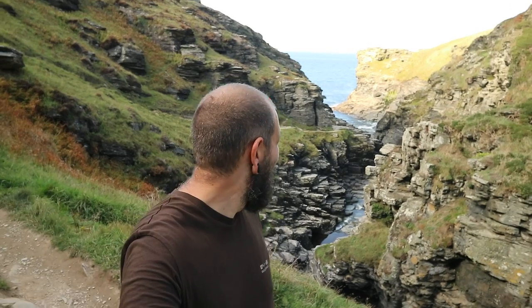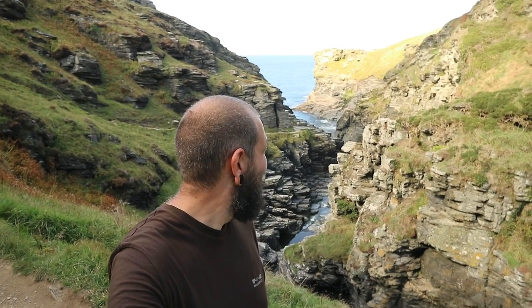Now that's what you call a view. That was a worthwhile walk indeed, all the way out to sea. Fantastic. Definitely going to come back here. Definitely a few spots you could camp in up here as well. This is worth a return visit.